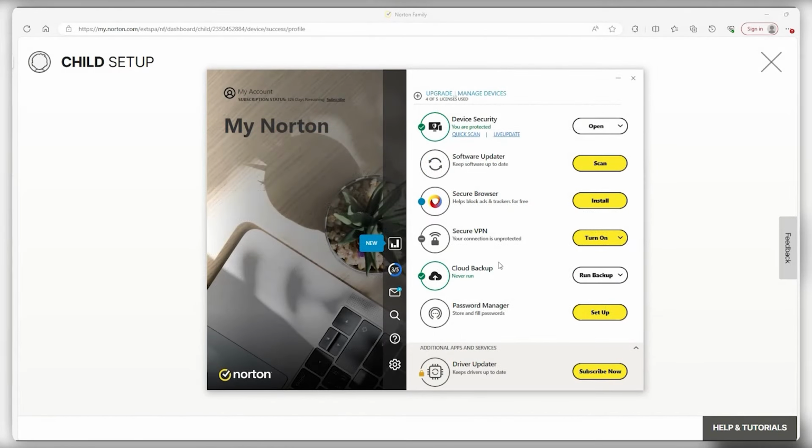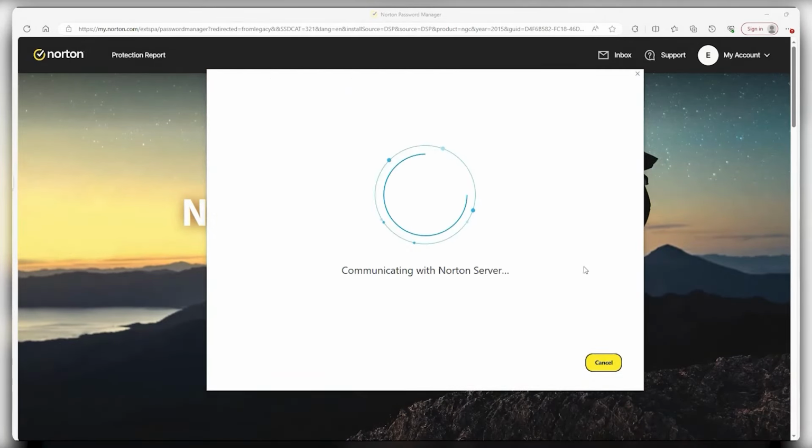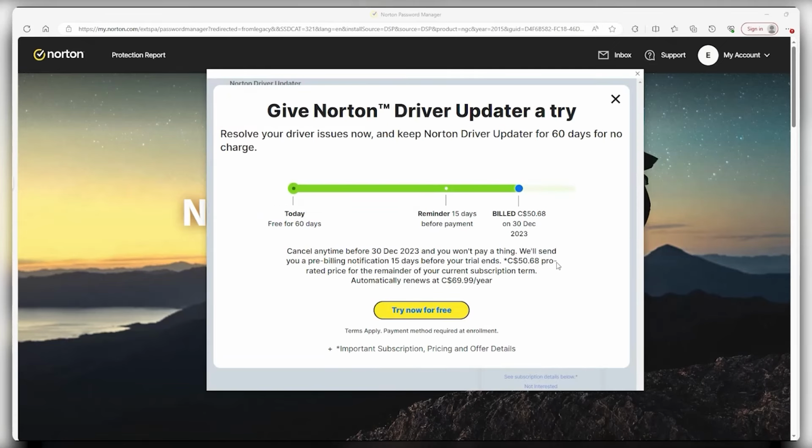However, one minor con that I have about Norton is that there's a lot of hyperlinks that take you to other tabs, and it's basically got you going all over the place, such as setting up the parental controls, which we've just seen, or password manager, which makes you install yet another thing, so it can be quite jarring. Not to mention that certain features like this driver updater that I have here requires quite a pricey subscription. It's about $44 American. I'm not quite sure why it's in Canadian dollars, but again, you can try it out for 60 days with a 15-day reminder before payment, and then it's billed at about $37 US, so they're still reasonable if you don't know that you're certain about it.